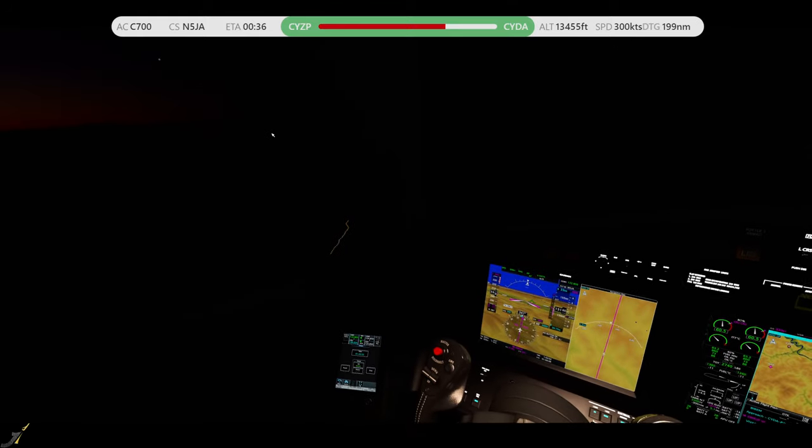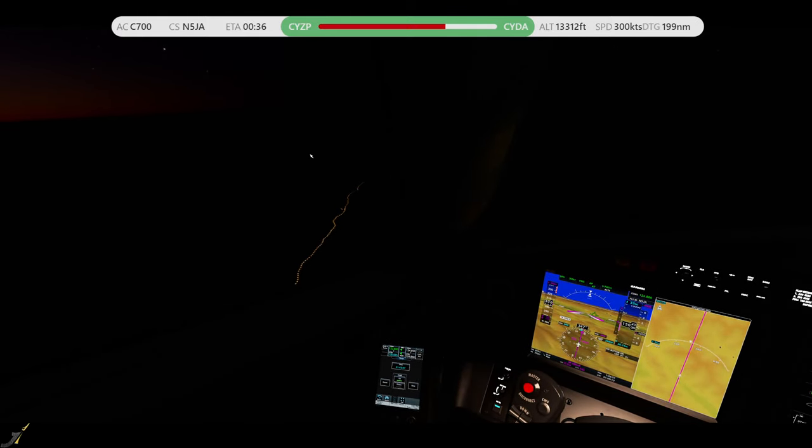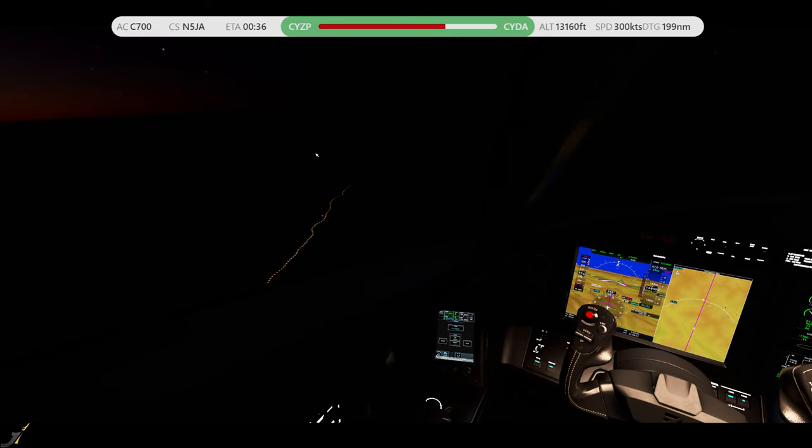Starting to see some lights down there. They're slowly loading in. Can't see anything from the belly. Oh, there's some of the ground lights are starting to slowly come in for us.